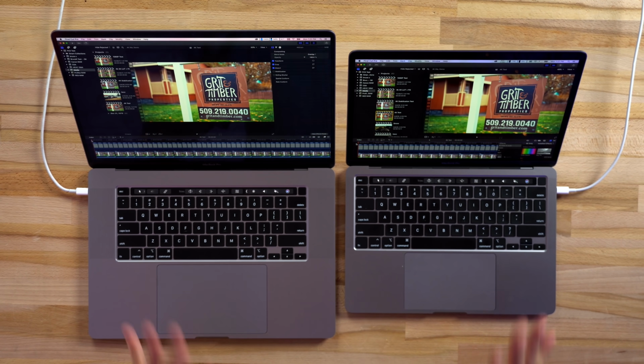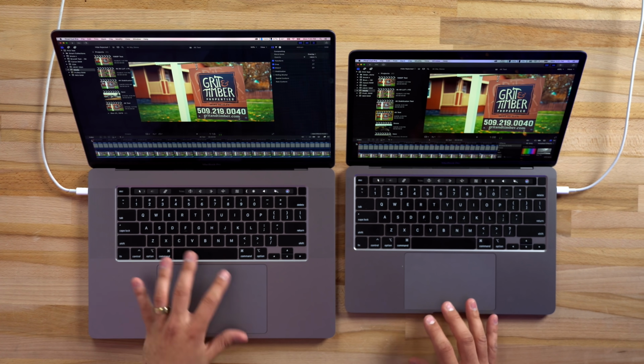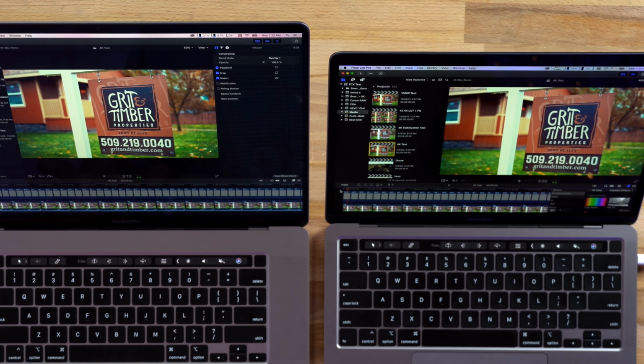And now let's talk about video editing. I have Final Cut Pro opened up here. This is a simple project, but I do have film grain applied. I also have 2 LUTs applied, which are kind of like filters, but it's a little bit more elaborate what it's doing to the colors. And if I go ahead and play this back, both these laptops actually handle it fairly well.